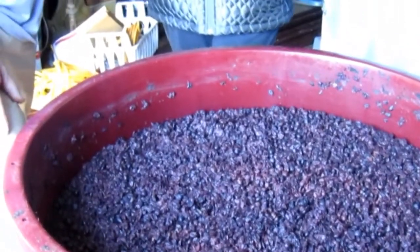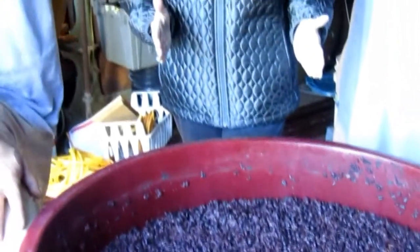Wow, Dave, I can't believe that only after 7 days, the smell from these grapes is amazing. It smells like wine, and it brings me back to Brooklyn, where my grandfather used to make wine, and in the cellar, you would walk in that room, and the smell would just overpower you.